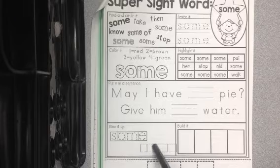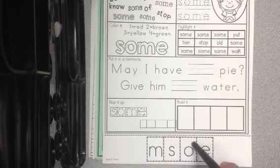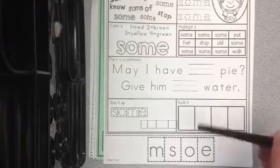So some, S-O-M-E, and then we cut it out. Down here we cut it out, and we paste it in the box so we can correctly spell out some, S-O-M-E. Alright, so that does it for our sight word.